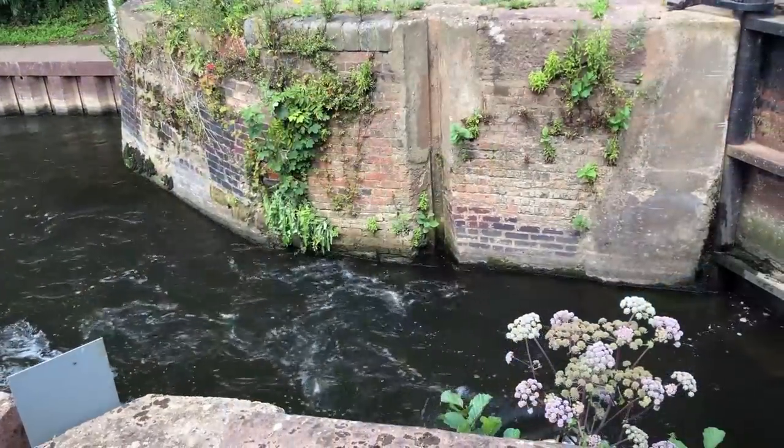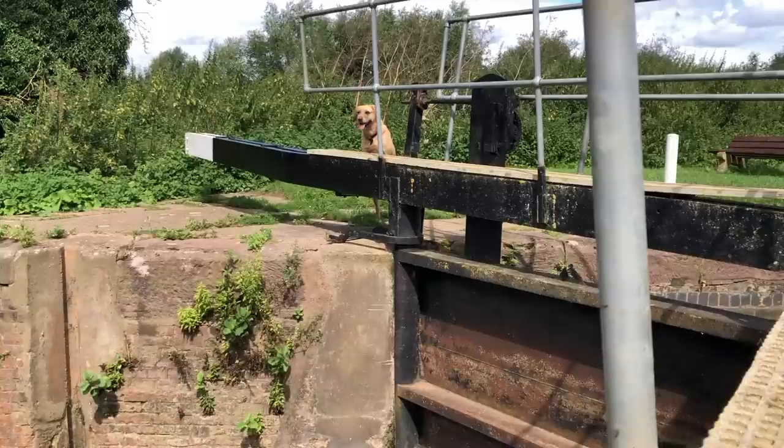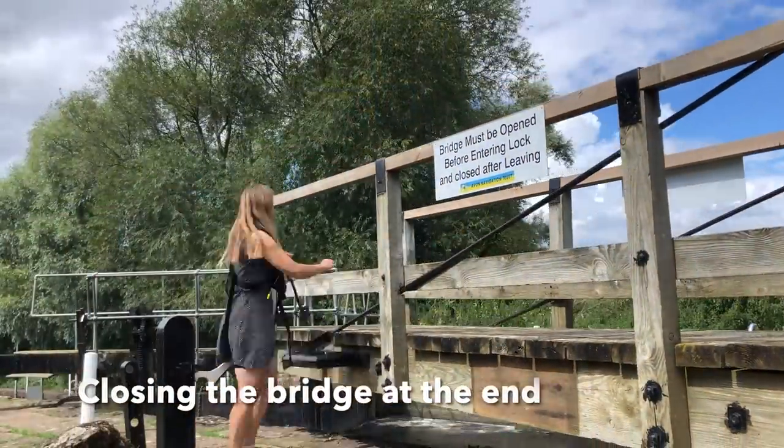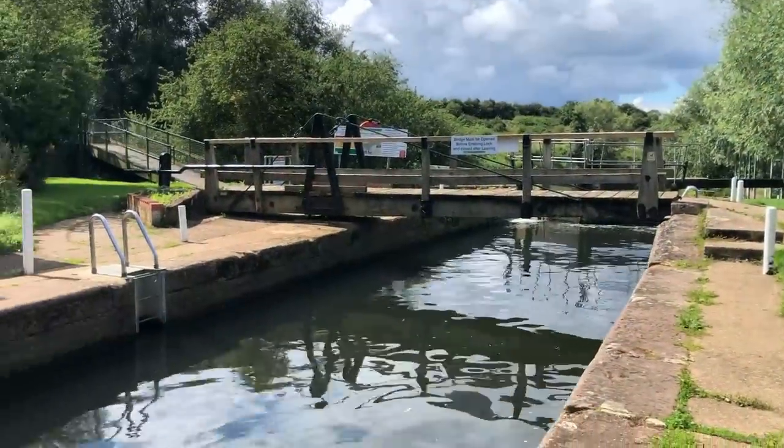Nearly all the locks on the River Avon are named after benefactors who helped to contribute to the restoration, either financially or by volunteering. So I'm guessing Nafford must have been one of those people. All tidy and packed away.